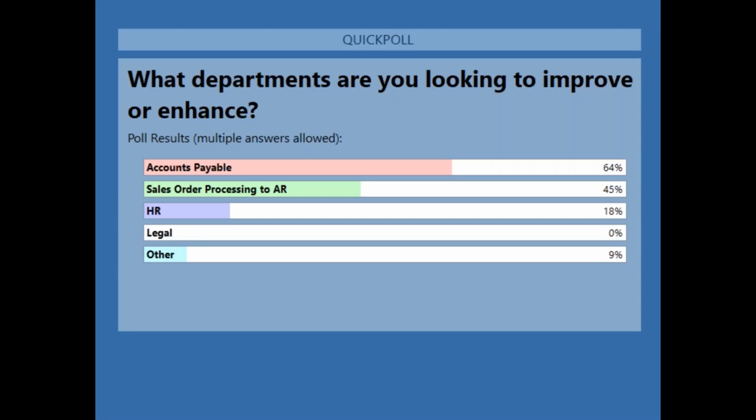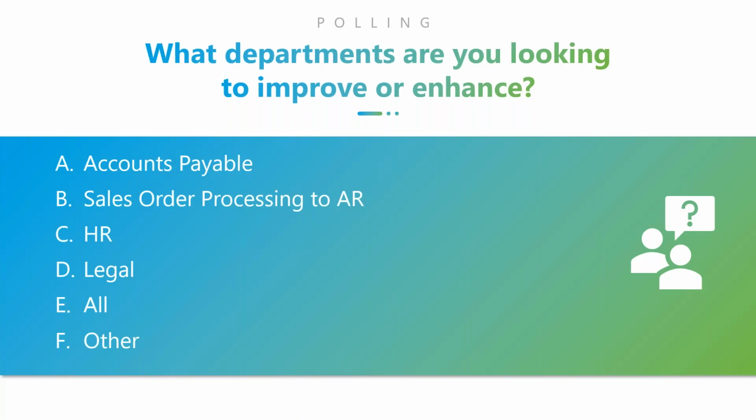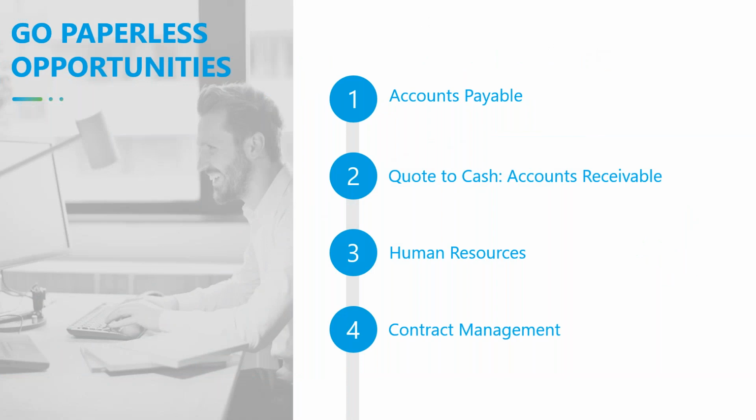Let's see. Aha! Not too shabby. All right. Well, and you know what? You're not alone. I want you to know that most companies do start with accounts payable. So regardless of what opens up the conversation, right, it seems like folks tend to come back to AP probably because it's simply awash in paper, right? All right, let's continue on because I am eager to also get you to the demonstration.